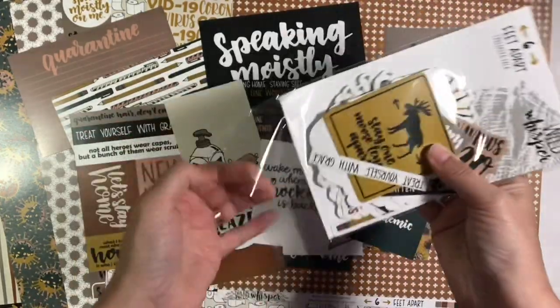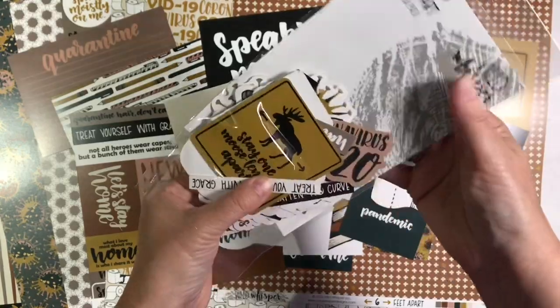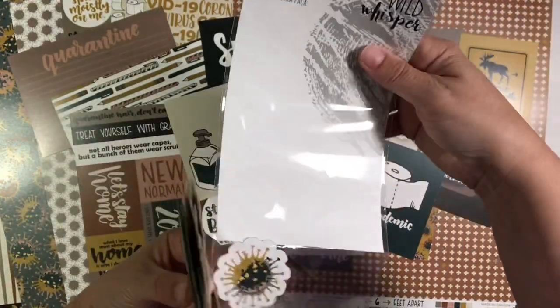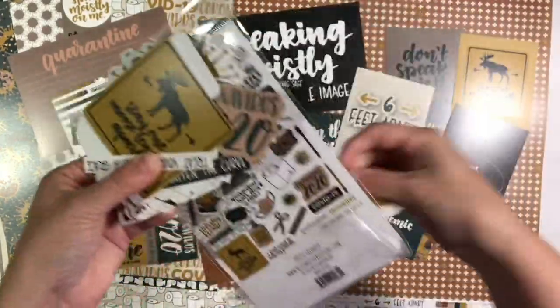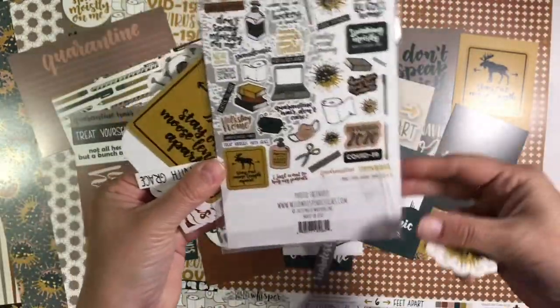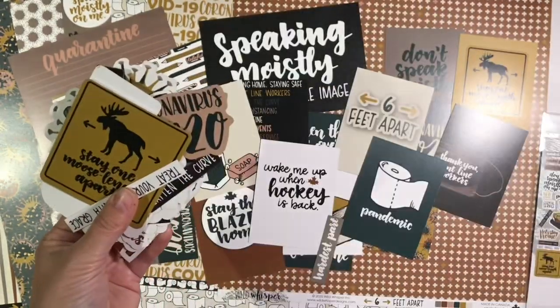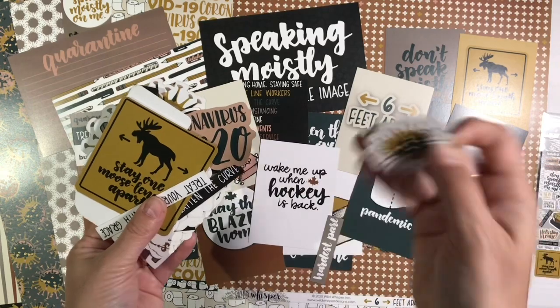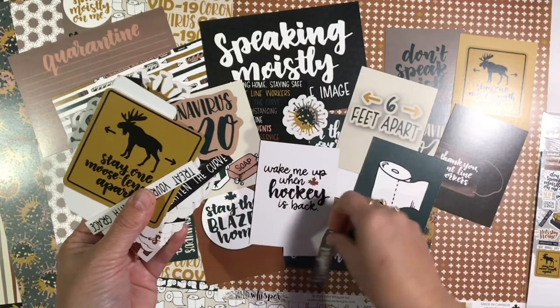And it looks like it is that heavy duty cardstock again. They have really fantastic packaging. Wild Whisper is going to definitely be on my shopping list again. So here's a quick look at what is in here. And here are the bigger versions. So there's the virus. These are not double-sided, but they are the thicker cardstock.